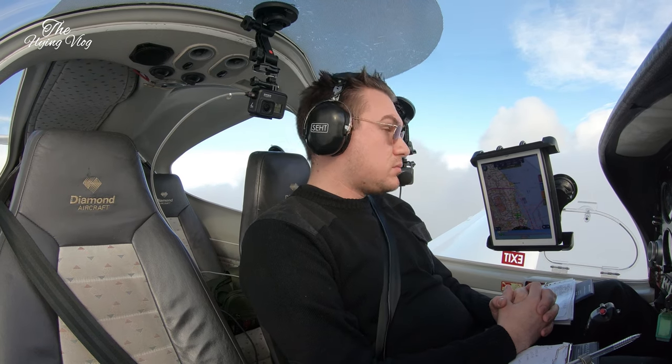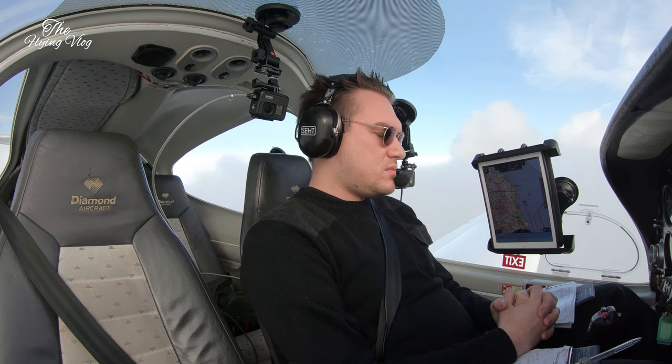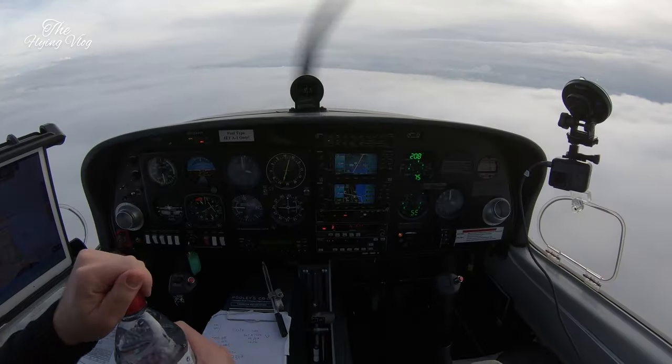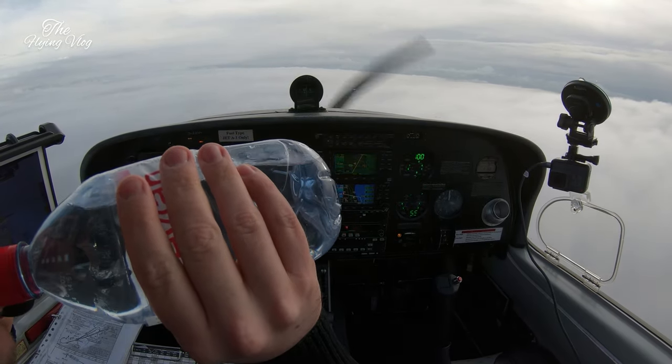Bravo, Sierra, turn left heading 282 degrees, when established on the localizer, descend on the black box. 280, when established, I'm going to go ahead and grab it here. Fully established, 5 miles.